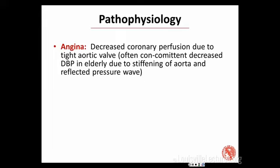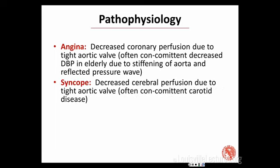So one of our jobs as cardiologists ends up being sorting out: is their angina coming from the aortic stenosis or is it coming from the coronary disease? Let's put a stent in the coronary and see what happens to their symptoms. Syncope, that's pretty straightforward, right? Decreased cerebral perfusion because of the decreased output, but also a lot of these people have concomitant carotid disease.